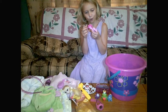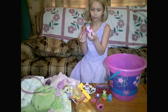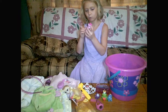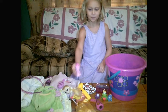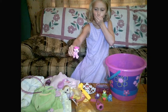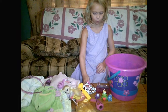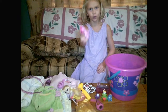We have a little Pinkie Pie. You can make her bald. She has a little cutie mark. You can put her hair back on. She needs her little fur on her sides and her little tail. Where's my fur on my side, my little tail, on my back.